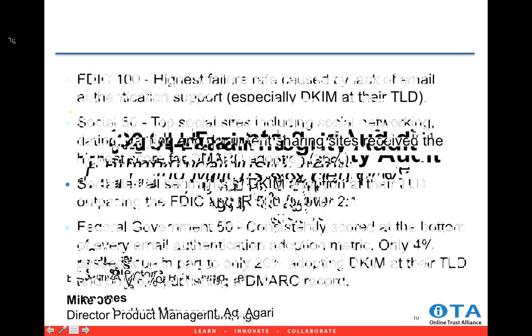And they should still publish a DMARC record for that top-level domain with a reject policy, which is telling the world we don't send mail from this domain. If you get mail saying it's from this domain, please don't accept it and send me information about it. So it's really important that companies start to understand that even domains that you don't send mail from, if that happens to be your top-level domain, it's still worth protecting and publishing the proper records.